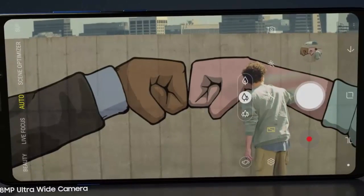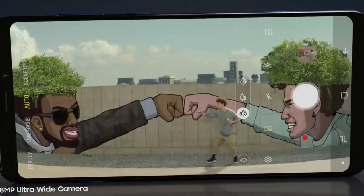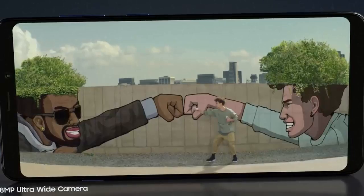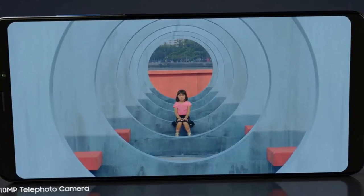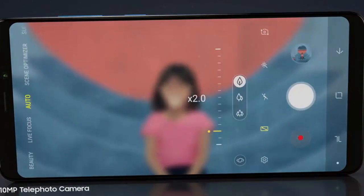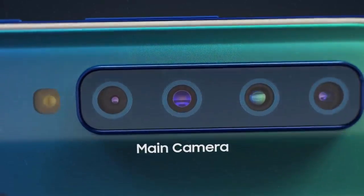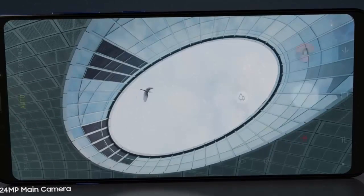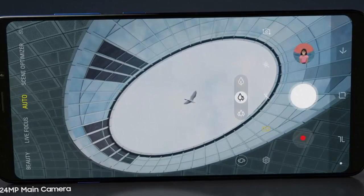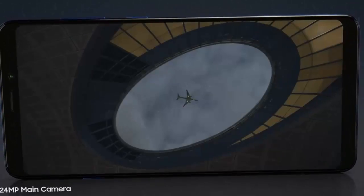Our all-new ultra-wide-angle camera that can see as wide as the human eye gives you a 120-degree field of view, so you can widen your world by capturing more in a single frame. The telephoto camera, with an advanced 2x optical zoom lens, delivers sharp, high-resolution images even when you zoom in closer. While A9's primary shooter boasts an incredible 24-megapixel image sensor that automatically adjusts to different lighting conditions, making sure nothing gets lost in both broad daylight and low light.